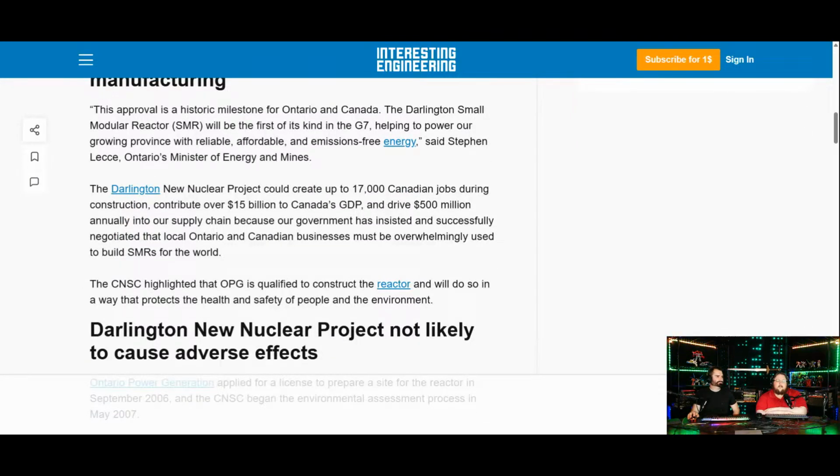I don't know anything about this one in particular, but if I had to take a swing at this, what they're doing is basically taking all the main operations of a regular nuclear reactor and, as the name suggests, making it modular. So I hate to put it this way, it's like IKEA for a nuclear reactor. You have all the parts, and then you put them together, and when you're done, you have a nuclear reactor.